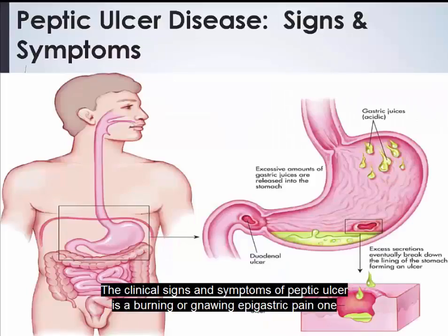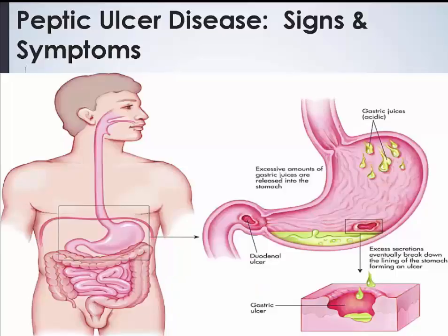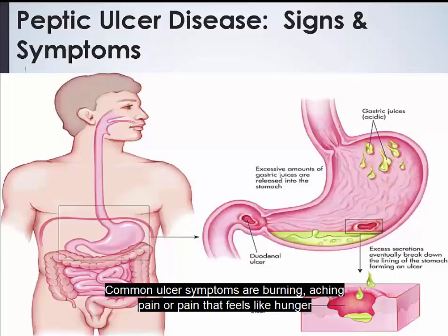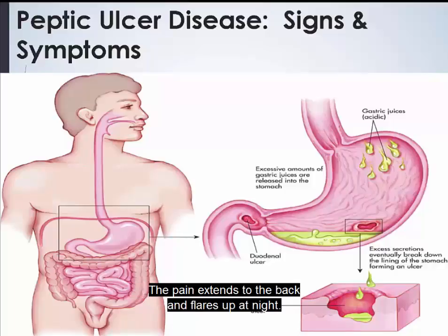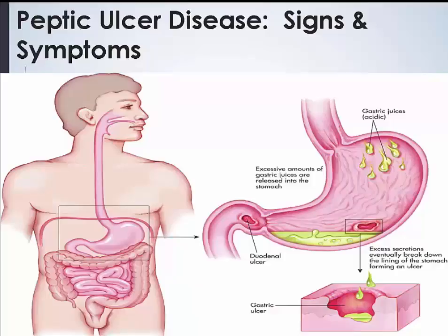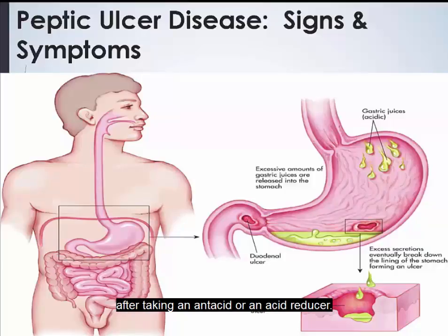The clinical signs and symptoms of peptic ulcer is a burning or gnawing epigastric pain 1 to 3 hours after a meal, or this can happen during the night. Common ulcer symptoms are burning, aching pain, or pain that feels like hunger between the navel and the breastbone. The pain extends to the back and flares up at night. Abdomen pain can last from a few minutes to a few hours and usually goes away for a while after taking an antacid or an acid reducer.